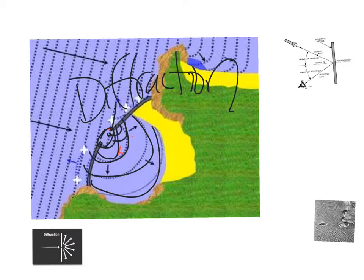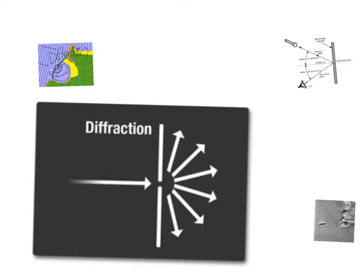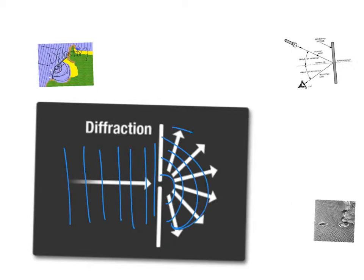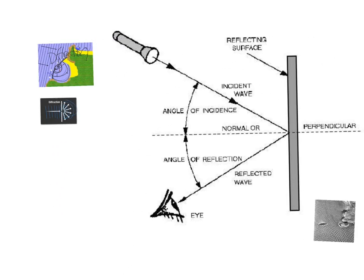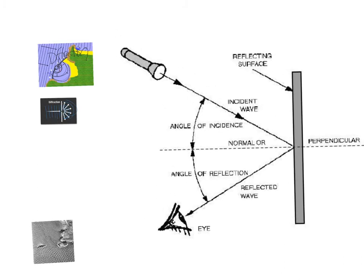Waves bend around corners. And this is similar. So we have waves coming in, there's a little opening, and they spread out like this. These arrows are just indicating the direction of the waves. The wave fronts would look like this. Okay, diffraction. Ask me in class to show you an example of diffraction, and I have one that's pretty fun.